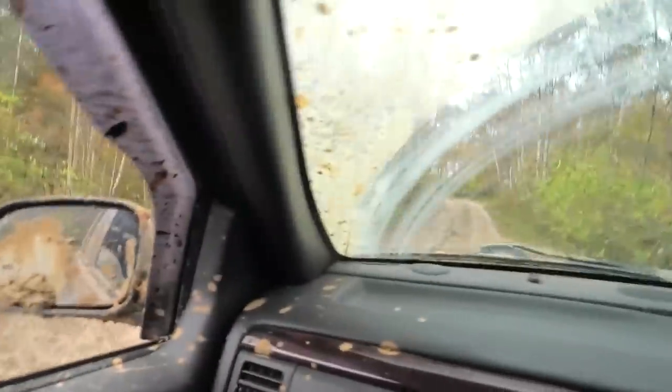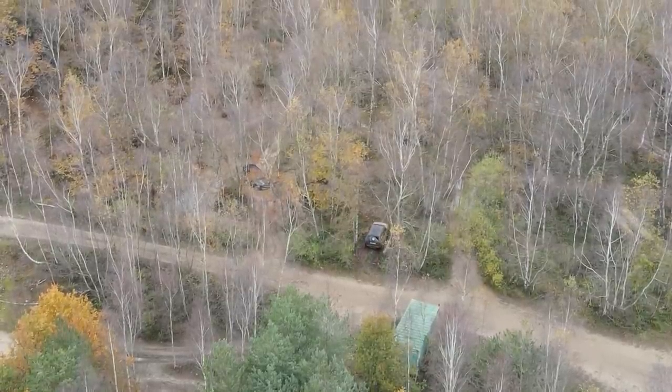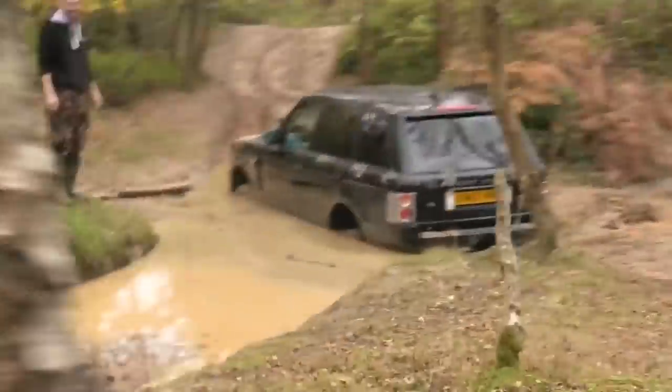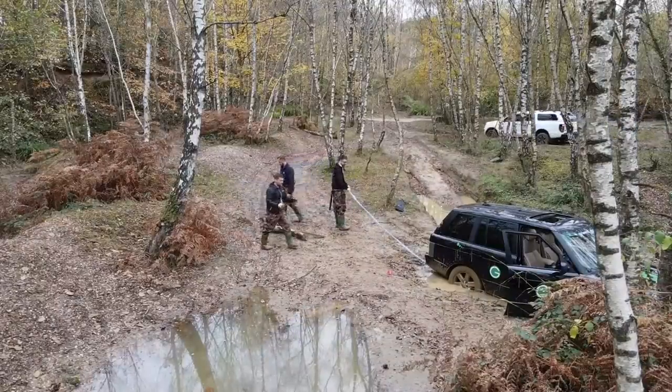Oh, that is time's up. He's down there? Down there. Oh, all the way down there. It is so weird seeing a Range Rover just stuck in a bog like that. So this is only the first challenge and we've rescued everyone except the yellow peril. And that has met its peril, does that make sense? Two of its wheels have snapped off, so that's dead.